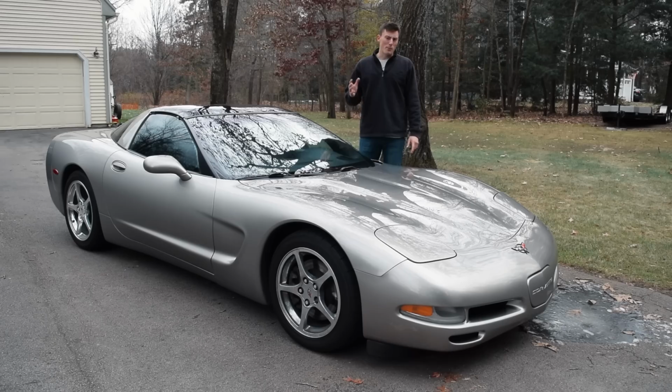I thought this was a more popular color, and it seemed like every C5 that I saw on the road was painted this color. Turns out I was wrong. Turns out only 9% of the cars had this color. And I didn't care a whole lot about what color it was anyways. I was going to end up wrapping it.